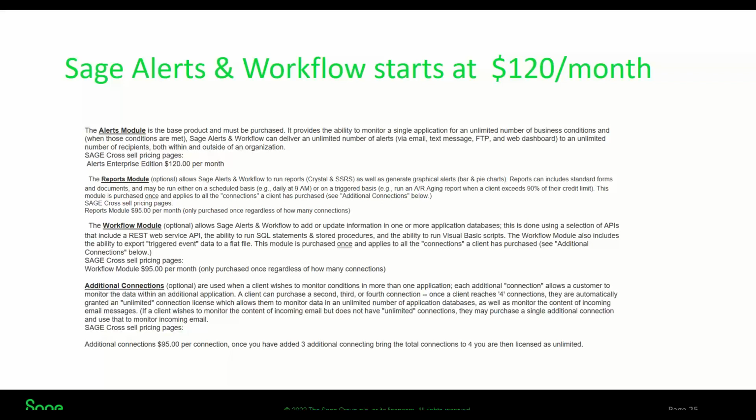You want to write a report, so you want to take that information and send it out in a Crystal report or SSRS report. It's going to be an additional $95 a month to do that. And then the workflow, so I need, if this, then do that. So I need something to happen, whether I'm updating a SQL database through a SQL trigger or what have you. All that, the three components together, is basically $3,600 a year to operate that.